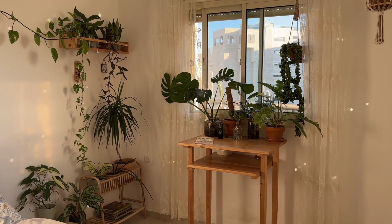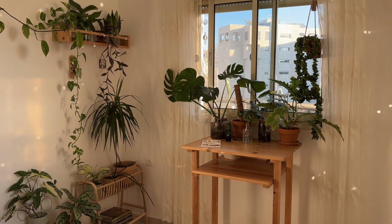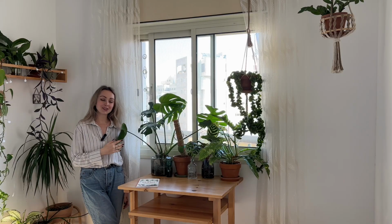Okay, so let's move on to some other spaces in our bedroom. More plants I want to show you. Okay, so moving on to this space.